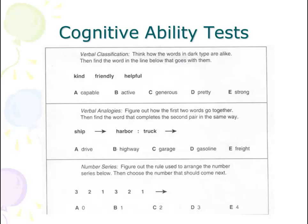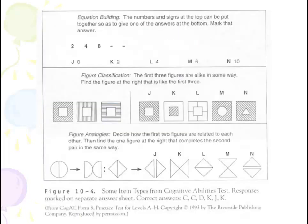Here's an example of a cognitive ability test that measures verbal classification, verbal analogies, number series, equation building, figure classification, figure analogies. If you want to actually take these items yourself, you can pause the video and see if you can figure out the answers to these.